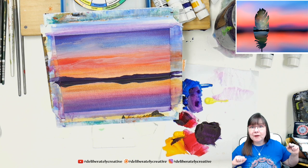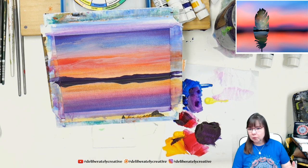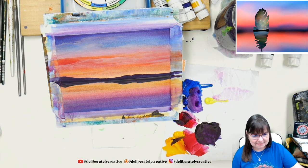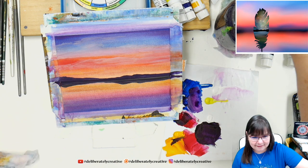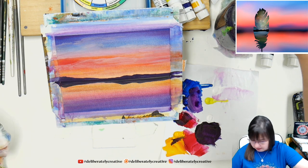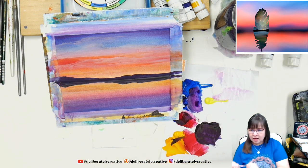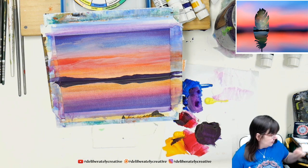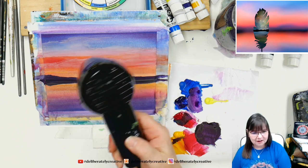Again, we could stop right there. We could have a beautiful sunset surreal landscape reflection over water. Wouldn't that be pretty? Yes. There we go. So now, dry out some of that water, and I'll hit this with a real quick dry with the tool, just to make sure everything's dry.